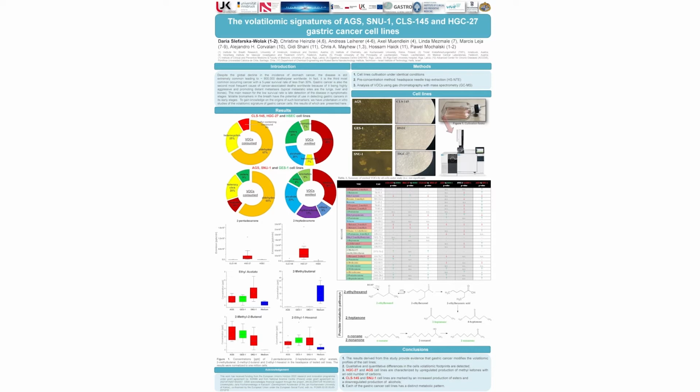On the bottom right, we see the example of possible metabolic pathways of selected alcohol and hydrocarbon. We can see, for example, that with alcohol dehydrogenase, we can convert corresponding alcohol to corresponding aldehyde. This step is reversible.